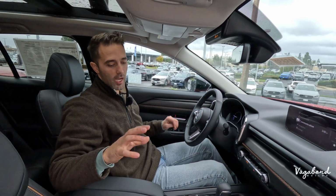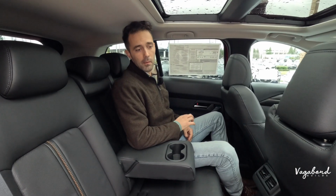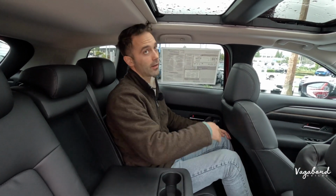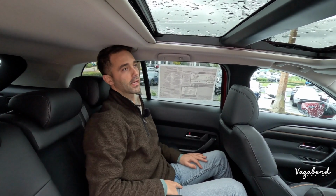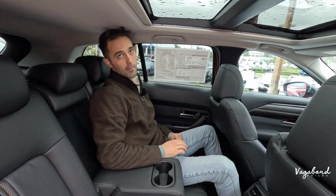Now that we're pretty much done with the front side, let's shoot over to the second row seating. Now I'm about 6 feet 2 inches, everyone. To put it into perspective for you guys, leg clearance is completely there. Head clearance is slightly there, okay? My hair is touching that top liner, but again, I'm sure if I hit a big bump, it's gonna hurt. But if I don't hit a big bump, I'm pretty much comfortable.